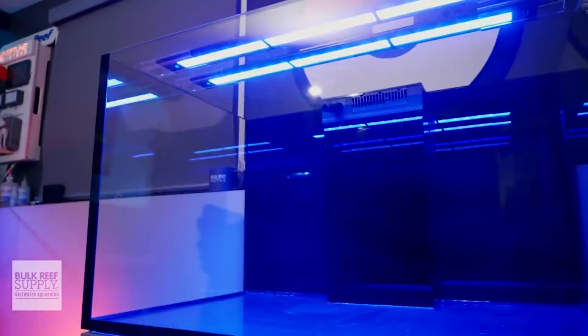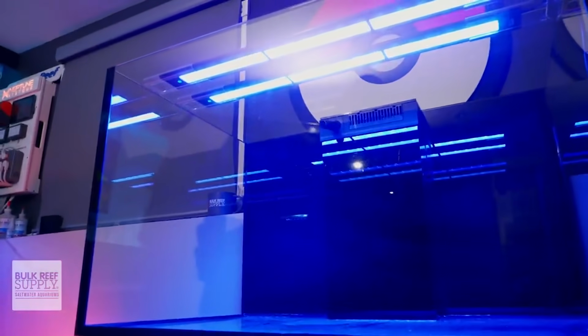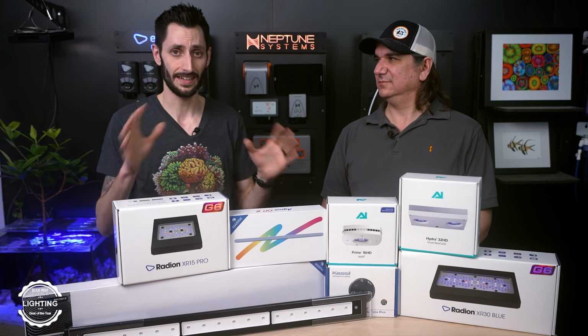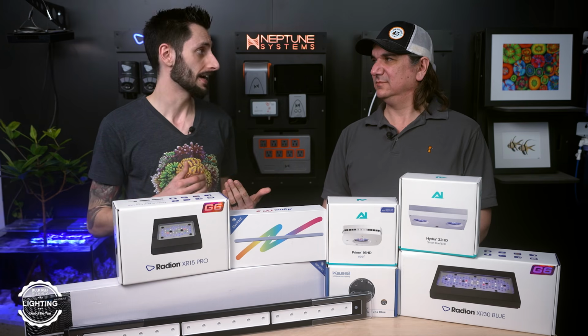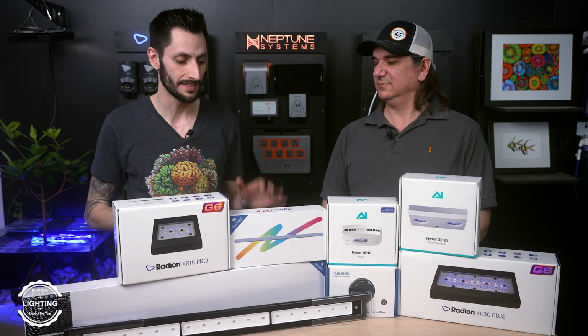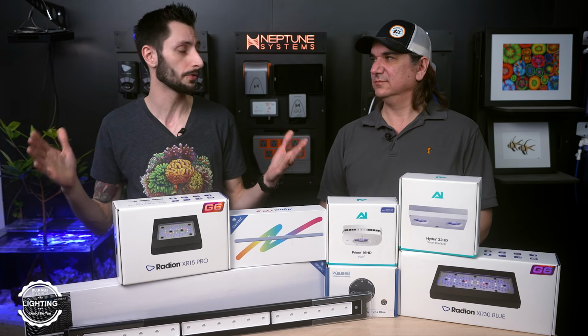So if you want to use it with your phone and be able to dial things in, plus you got presets, it's just going to be a really easy light for a beginner to use, drop on the tank and have success with. Right up behind it, which is a slightly less expensive option, are the Aquamax Prism lights like the CC2 here, or even the larger form factors.